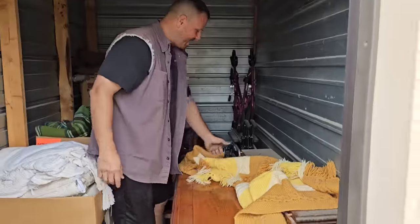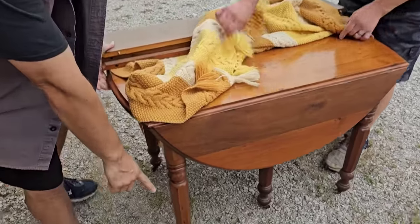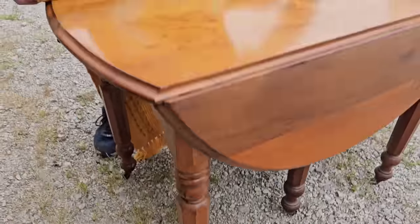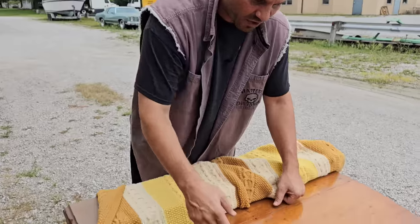Rob, can you grab that end? We're going to come out and take a peek at it. It's too pretty not to. Now I'm guessing, you see the old wheels down there? So these would go in there as well. And I bet you those chairs go with this table. I want to say with those old chairs and this table, the leaves go up and then we can put extra in here.